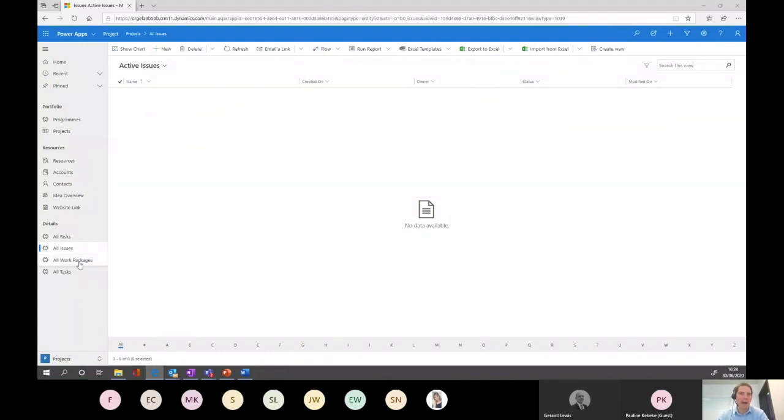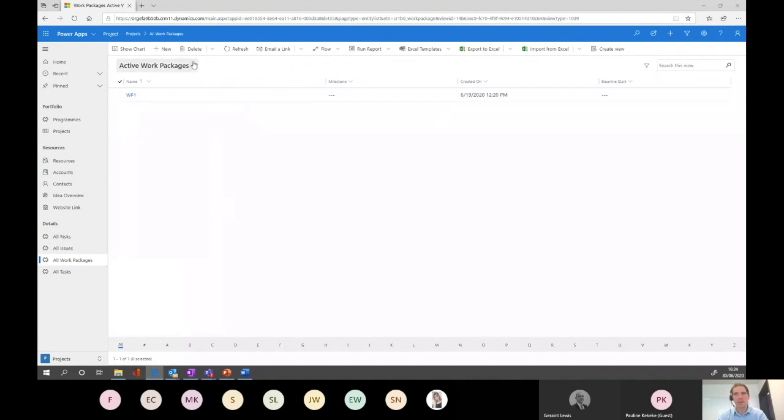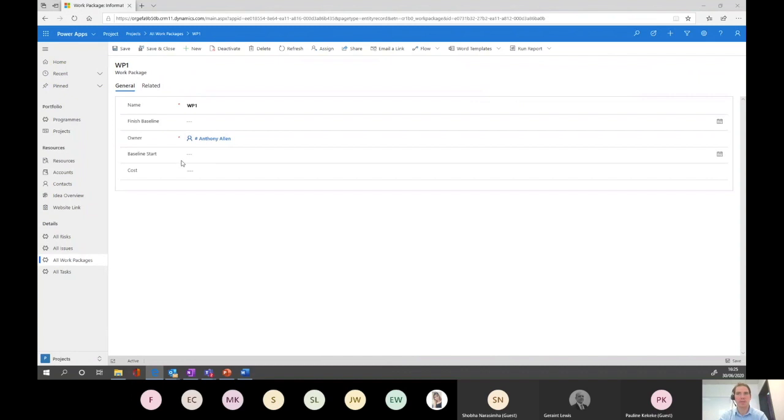And then there's work packages as well. This is another custom entity that we thought about creating, because a lot of people work in work packages. For example, if you wanted to pay an individual or a supplier based on the completion of a work package, this is how we would do it. We construct a work package list, and you'd be able to edit the record, say that this person's completed or this person hasn't, and so on and so forth.